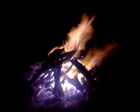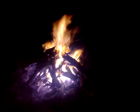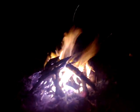Right, I'm going to get another log or two while that does what it does. Don't know if the camera's picking this up, but that is roaring. See if we can get any audio there, not sure if it picked it up. That's like the equivalent to, I think, 10 gas stoves. Sounds fantastic. A lot of heat. Proper job. Lovely and warm. Thirsty.